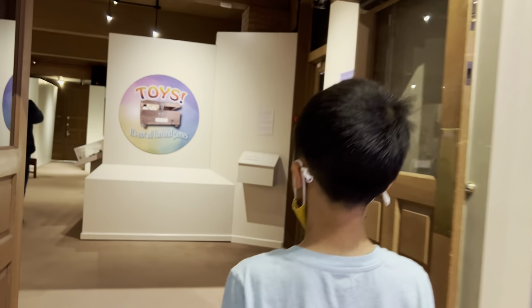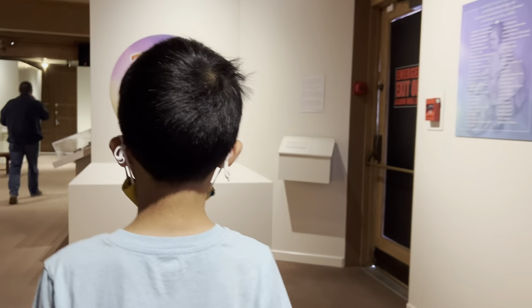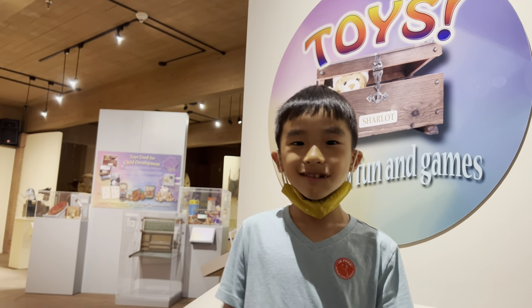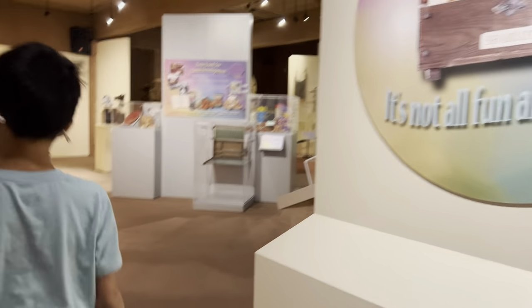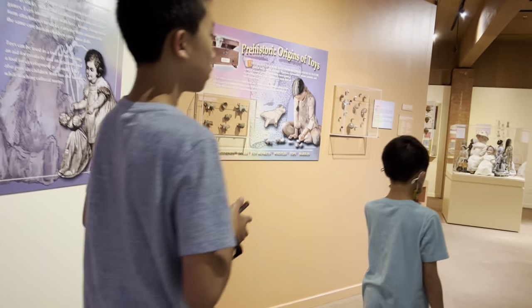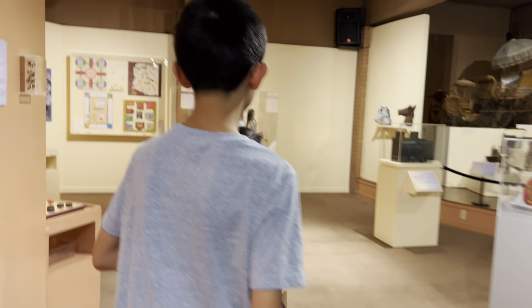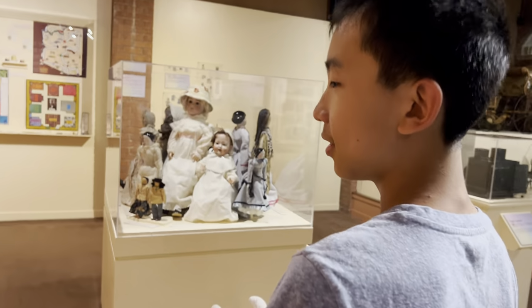Oh, toys. Oh, set and go. This exhibit is on toys. Oh, see our line? Ah, creepy doll.